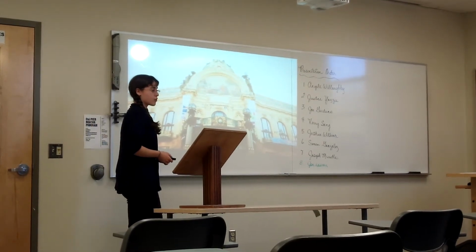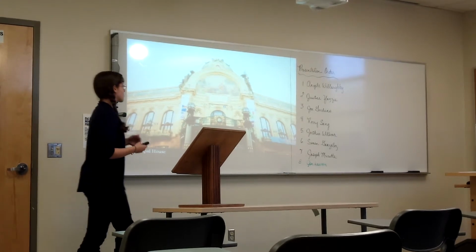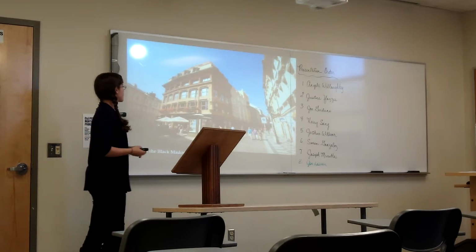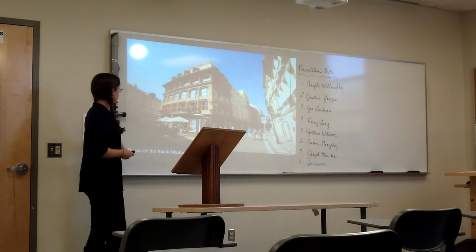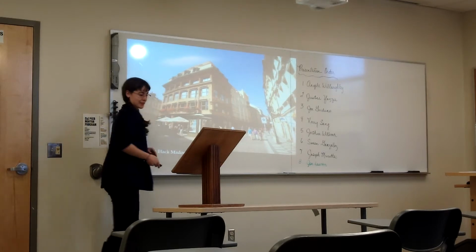Now, right after Art Nouveau came and invaded Prague, Cubism and functionalism came right after. I'll talk about Cubism first. This is Cubism. Now, Cubism basically focuses on cubes. So this is called the House of the Black Madonna. It was built by Josef Bochad for a merchant. And as you can see, it's very cubical.